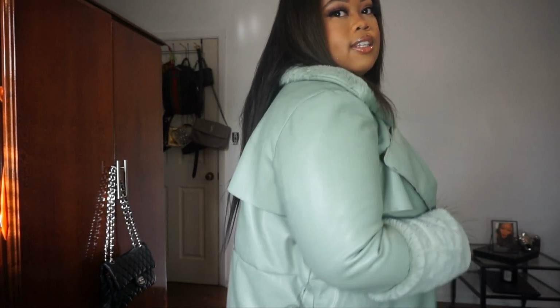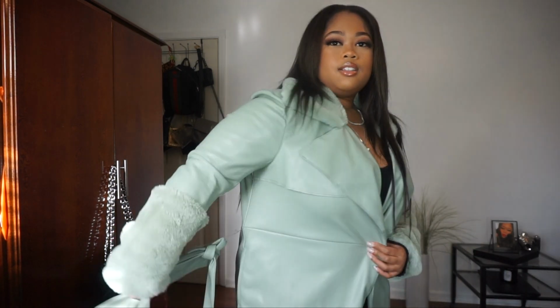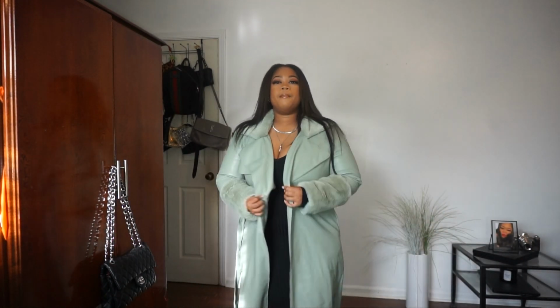You know how people just wear it tied in the back? It's only on one side. I don't know if it's supposed to be like that, if it came with two sides and it broke, but this is just stupid. I'm thinking about just ripping it off or taking it to get fixed, but I really love this trench coat. It's cute, it's rare. When have you seen somebody in a sage trench coat? You haven't. I'm not returning this. I love it.